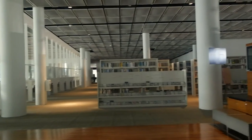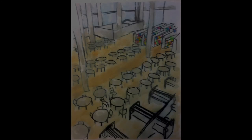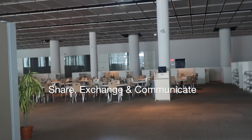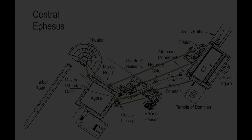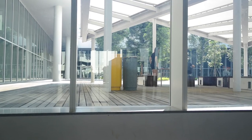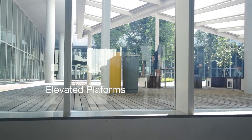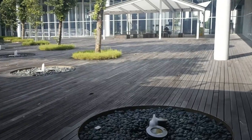Fumihiko Maki used the classical Greek and Roman period of the Agora as an inspiration. The Agora is a place to share knowledge and information or to just communicate with people, as the Agora is the center of everything. The campus has a library in the middle that all blocks are connected to or will pass by. With outdoor elevated spaces, students are able to choose if they want to stay outdoors or indoors.